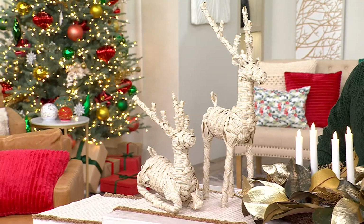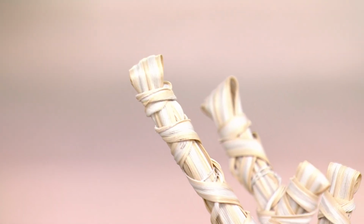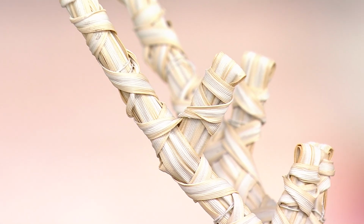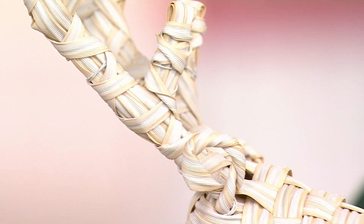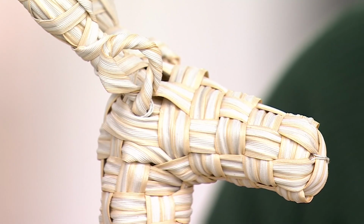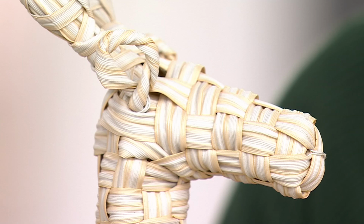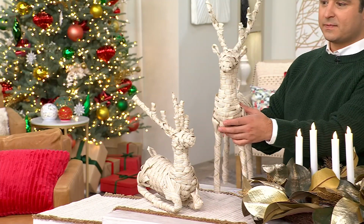And what I love about this, though, is we've created these whimsical deer using a material that we don't really see or think of around the holiday time. So I love that we have wrapped these, and you can see the detail right there. It is so stunning and intricate. It's amazing, and yet we've still kept this adorable innocence to them as well. And these are something that can go up now. You know, this isn't Rudolph with his red nose. So this can absolutely go up now and stay up through winter.